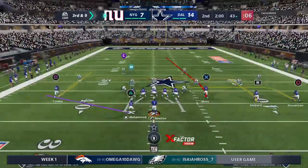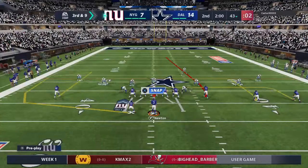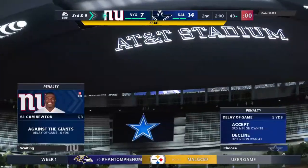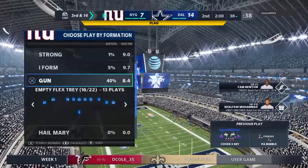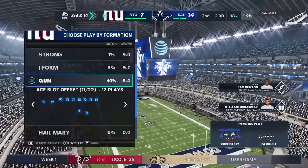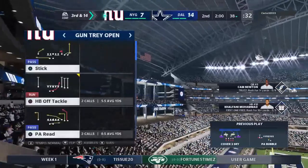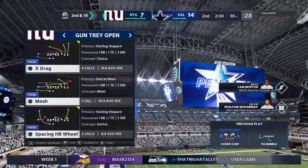And on 3rd down, the Cowboys bring in an extra defensive back. He didn't even try to signal for a timeout, so they must have not been aware of the numbers. I think he lost track of the time left in the play clock and probably was trying to read the defense and trying to figure out which play to run and just lost track, and it cost him.